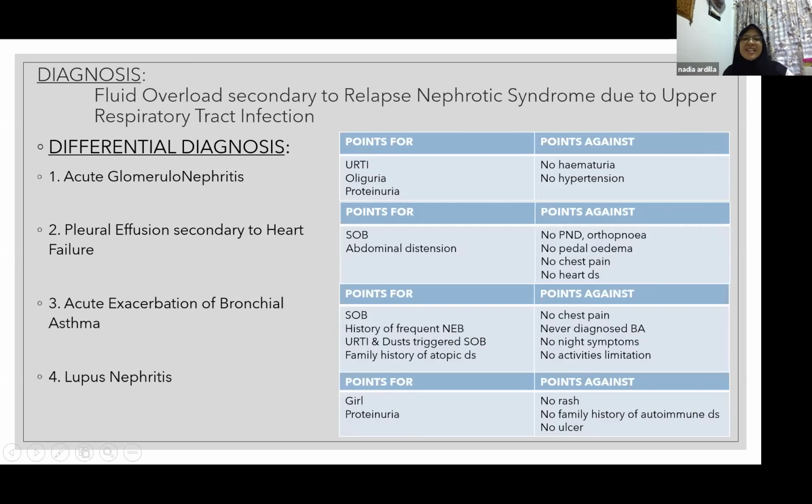So for my provisional diagnosis, supposedly after our discussion, I want to change it to relapse nephrotic syndrome in hypovolemic state precipitated by respiratory tract infection. Especially Nadia, you mentioned the child has oliguria, isn't it? Yes, doctor. Okay, so if you have nephrotic syndrome, would it affect your kidney function in terms of glomerular filtration? Your GFR won't be affected, right? So if you have oliguria, by no means are you fluid overloaded. If you have oliguria, it means you are actually underfilled. Because in nephrotic syndrome, your GFR should not be affected. Okay, alright, continue.